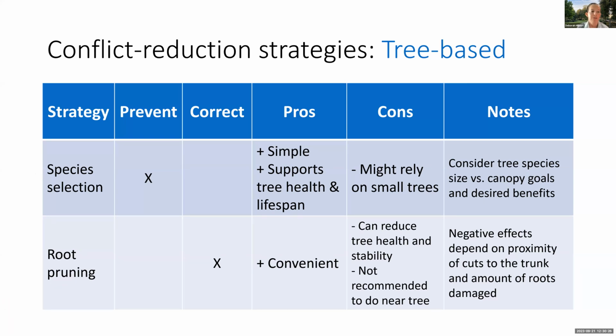Another conflict reduction strategy that's used a lot is root pruning. This is a corrective measure. It's convenient. Most arborists know how to do it and offer it. The con is it can reduce tree health and stability depending on the proximity and the number of cuts, and is not recommended to do near trees. And the whole point of this research is looking at trees that are really close to infrastructure. So any root pruning happening is going to be done really close to the tree. So I really want you all to avoid this as much as possible as your go-to.